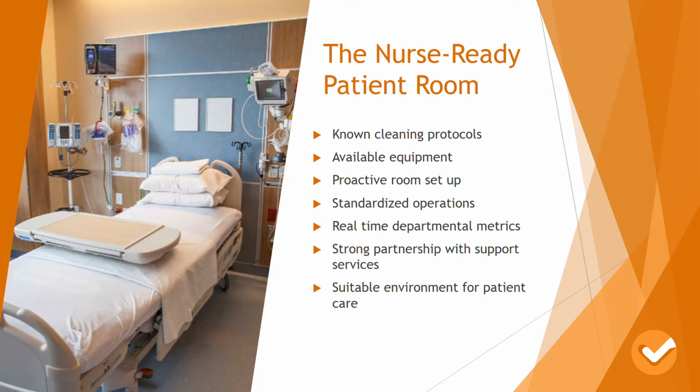So now if you allow yourself to dream, this is the situation we want to allow ourselves to be in. We want to know that the cleaning protocols are consistent and up to standard. We have specific equipment, potentially even to the unit or the type of room on that unit. We have standardized operations so that no matter who sets up the room, it's always perfect. And we have support service departments that are interacting well and working with nursing, providing detailed metrics to see how improvements are being made. And the result is just an incredibly suitable environment for patient care.